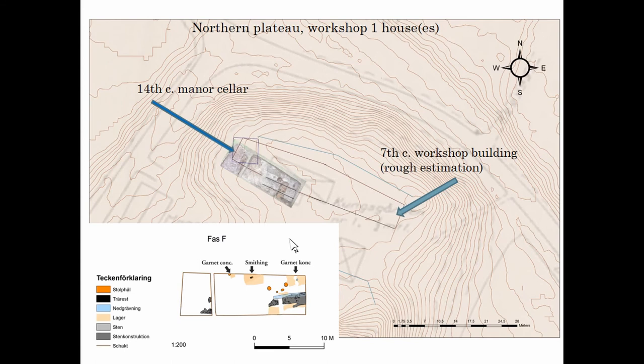And this stands in sharp contrast to the village area, where all the known crafts remains are in small buildings or in open air activities.